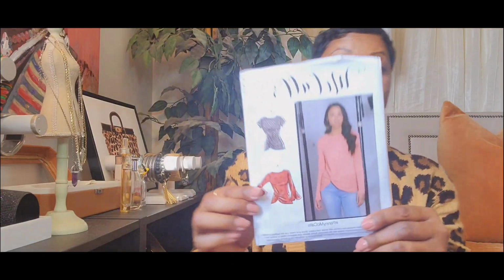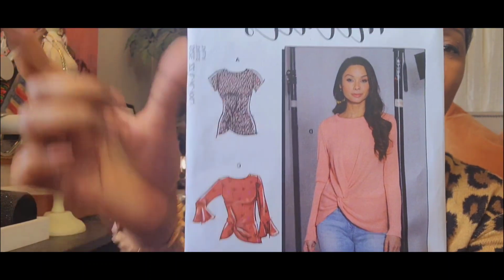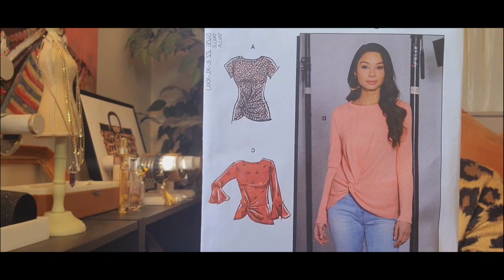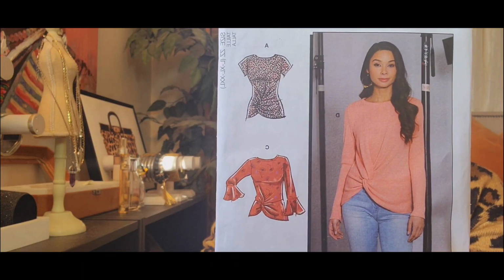This is McCall 7975, and I just love this little knot detail here. And that sleeve is super cute too. That is so flattering. Hopefully it's not too complicated to put together. And this is like a 2020 pattern, so this is a couple of years old. So there should be some videos on YouTube. I'll be able to find a review or something on it.